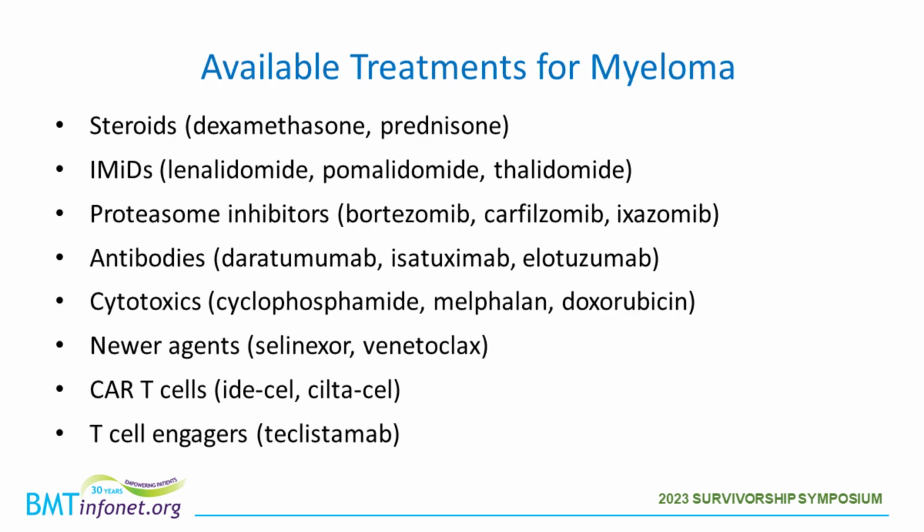So we do have a lot of treatments available to get these responses after responses. We use steroid medicines, especially dexamethasone, drugs called IMiDs, or immunomodulatory drugs. Thalidomide was the original one, but now mostly lenalidomide and pomalidomide. Proteasome inhibitors, bortezomib, carfilzomib, or ixazomib. We have monoclonal antibodies. Daratumumab is most commonly used, but isatuximab and elotuzumab are also used. Older chemotherapy medicines, which we often call cytotoxic chemotherapy agents, cyclophosphamide and melphalan are most commonly used, doxorubicin, and there are a few others that we sometimes use in combinations.